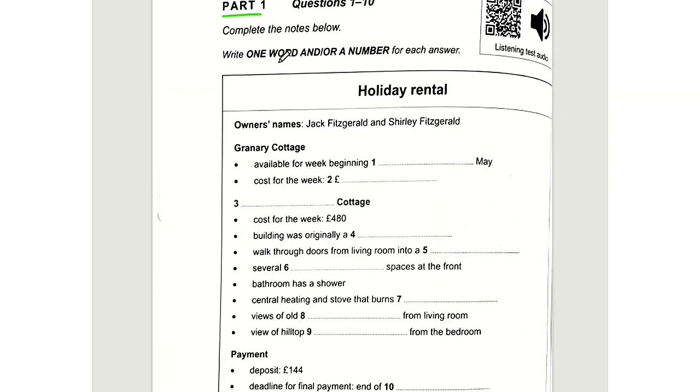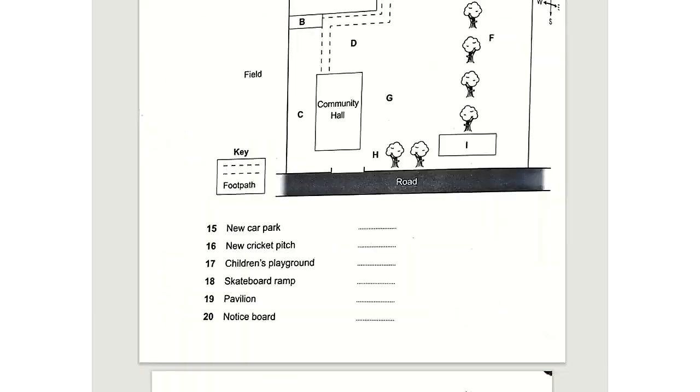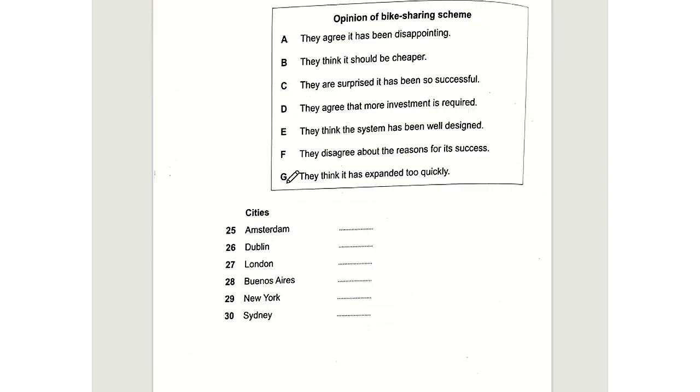We'll be quickly checking for the word limit. So you'll have to quickly check whether you have written one word or not. And in some questions, you're not supposed to write numbers. So you'll be checking whether you've written any number or not. Map type of question, you'll have to quickly write those answers here. In case of map or the plan, you'll have to clearly write the answers here. And in case of matching type of questions also, you'll be quickly writing the answers here.